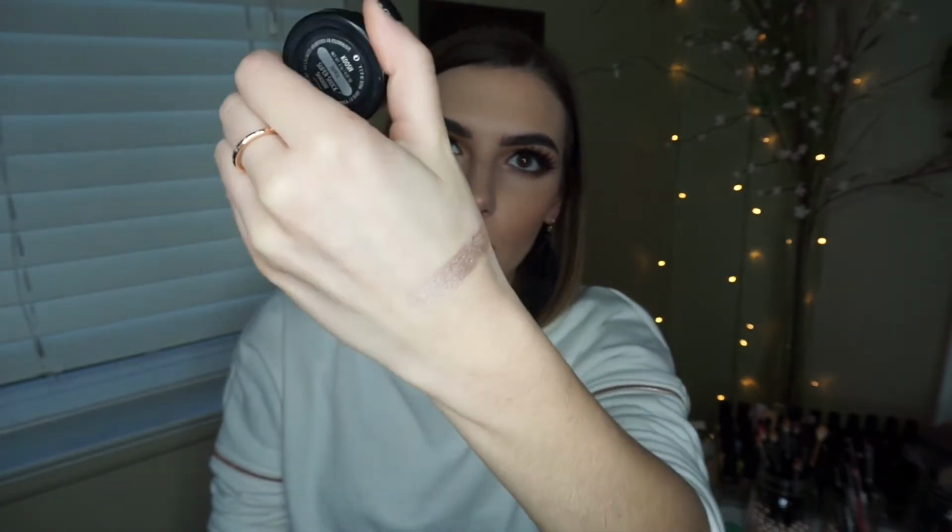This is what it looks like. If you can see in the light, it is absolutely so shiny, so foiled, metallic. It's beautiful. This is in the shade Couche. I think this was a holiday shadow from last year, so I'm sorry if you can't get it anymore, but it is absolutely stunning. Those shadows are just unbelievable. I don't think anyone can ever top Colourpop's Super Shock eyeshadows. And they are only $6.